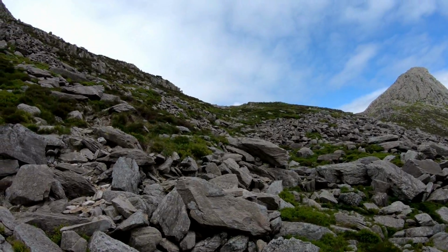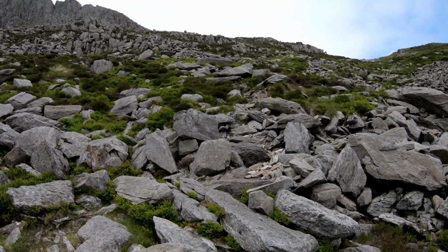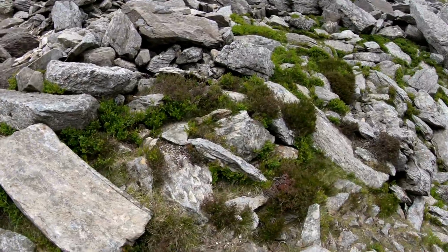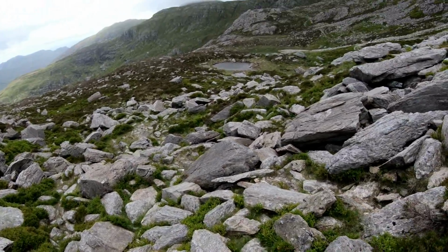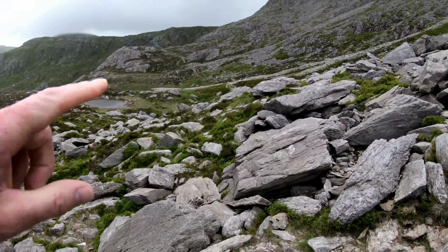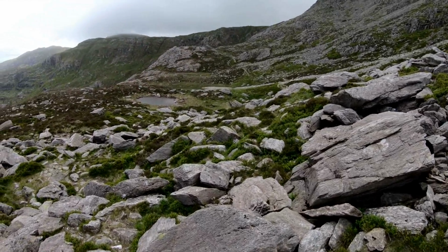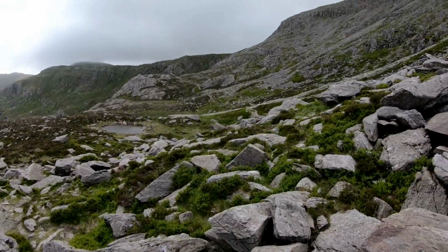A little bit tricky this, but you can make your way down from there by following a faint path. You see where the small stones are and where the lighter coloured rocks are, and it's actually joining, or is part of, the miner's path. So you can see the path carries on around there, that's the miner's path. And there are two options when you get here.